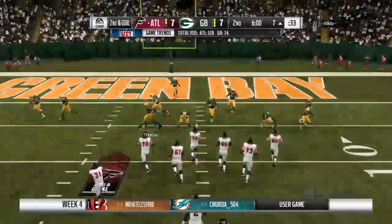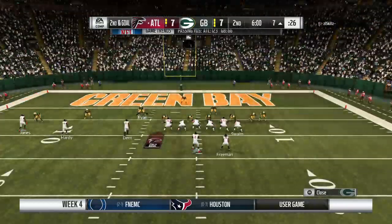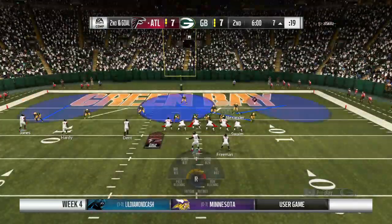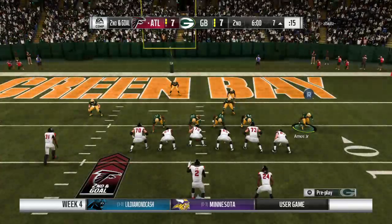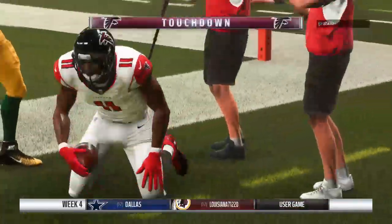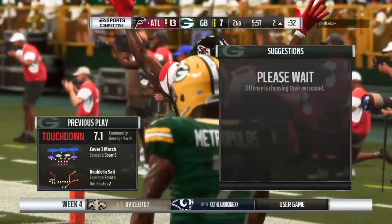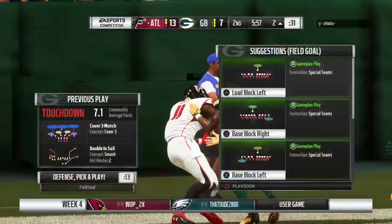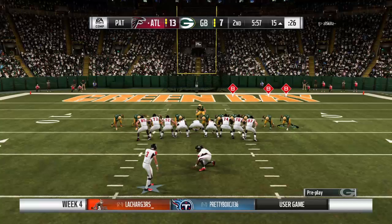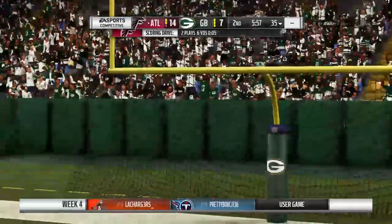Now from the 7, here's second and goal. From the gun, it's Ryan. And he's got his star receiver. It's Jones for the Falcon touchdown. Julio Jones, his second touchdown on the season. And the Falcons are in for 6. Bryant now to tack on the extra point. Bryant tacks on the extra point, and that makes the score 14-7.